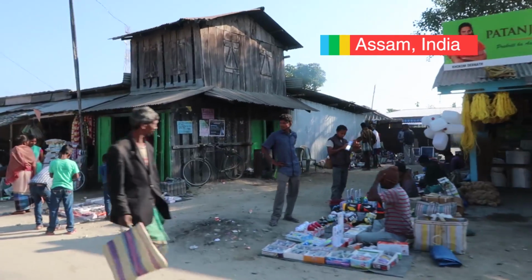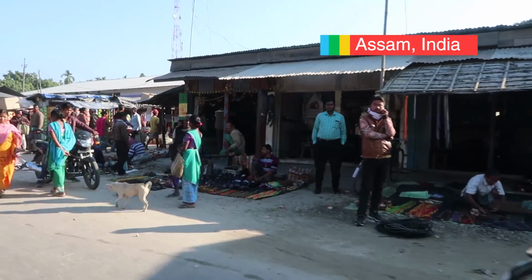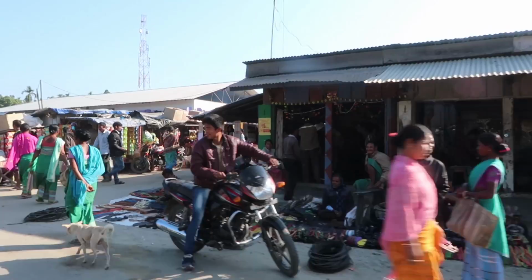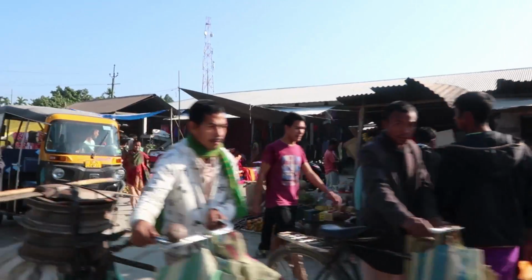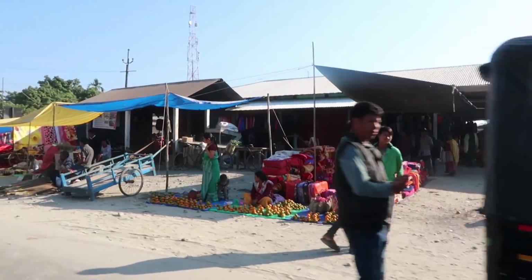We were on our way back from Guwahati in Assam. A signboard that read 38 kilometers to Bhutan changed our course of path. We decided to touch Bhutan before we continue to West Bengal.